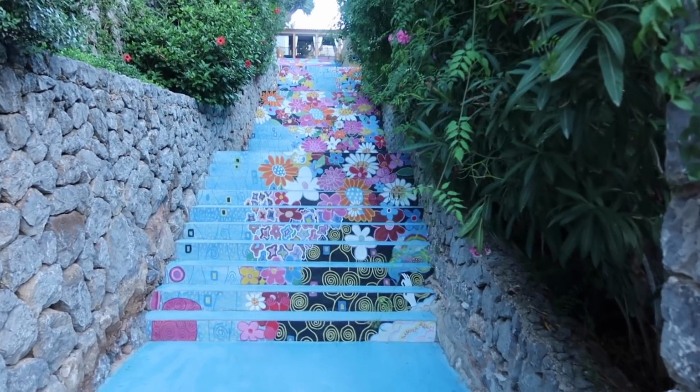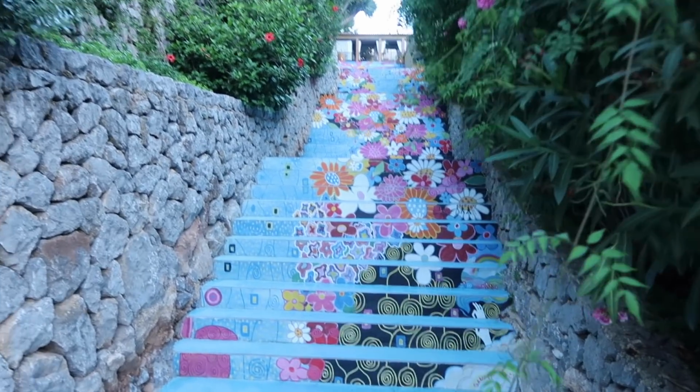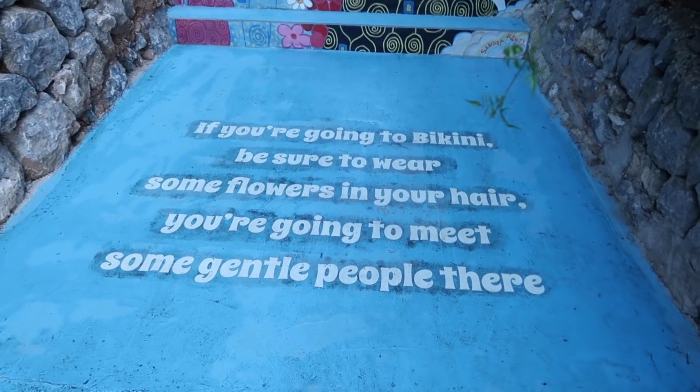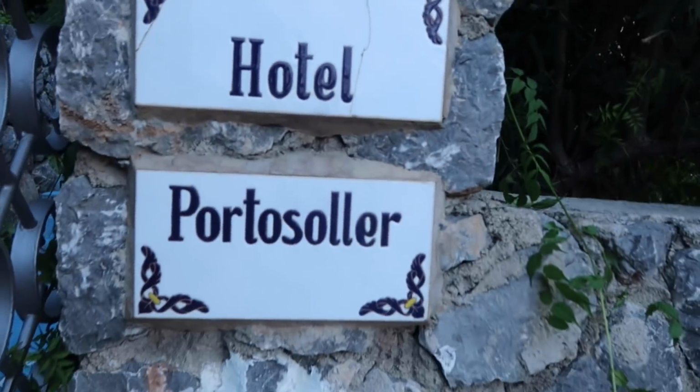They've painted all the front so that you've got these flower power designs. And it says, if you're going to Bikini, be sure to wear some flowers in your hair. You're going to meet some gentle people there. Fair enough. So this is what the hotel was called before, I guess. Hotel Porto Sola.